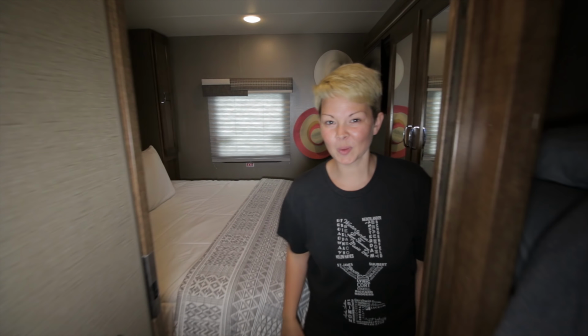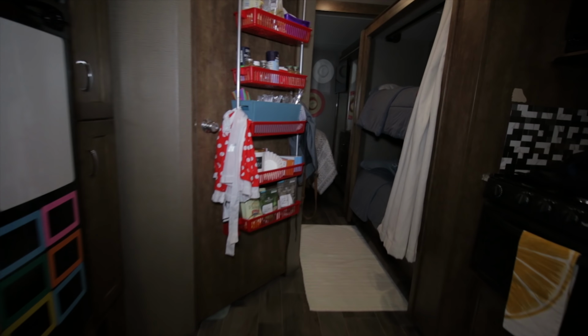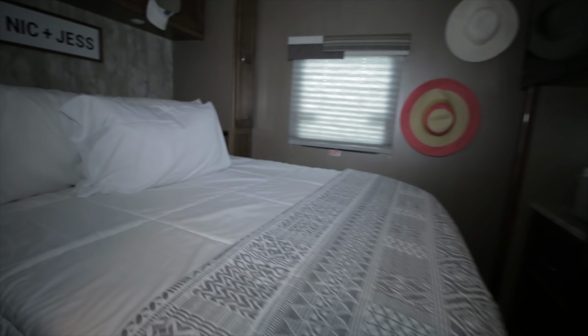Okay, back this way. This completes our tour. There's just enough room for all 4 of us. It's going to take us everywhere we want it to, and we can't wait. Please watch your arms and legs as you exit the vehicle. Thank you. Goodbye.